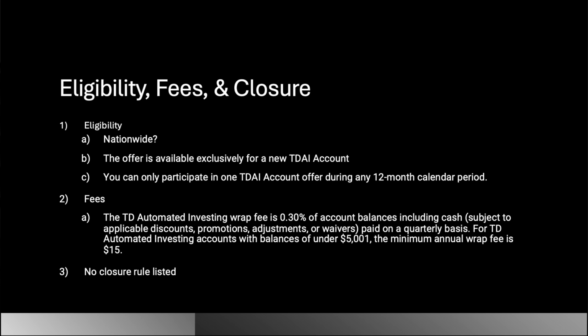And here we go. So again, we talked about it at the top of the show, but I'm saying nationwide tentatively with a question mark. I've seen people say they got in on a footprint, so that's what I'm going with. The offer is available exclusively for a new TDAI account. See, they do have AI in there. And then you can only participate in one TDAI account offer during any 12-month calendar period.